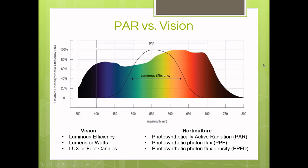Another interesting thing to note, at least for our purposes when we're characterizing lights for growing plants, is that our eyes' luminous efficiency, or our eyes' response to light, is quite different than a plant's response to light will be.